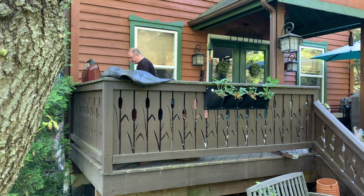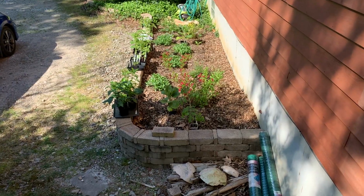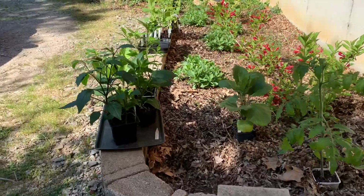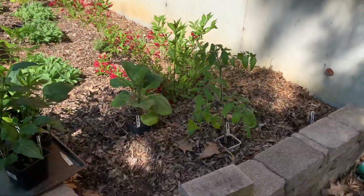Hey there, it's Saturday, May 15th, and this is the big weekend. We're done with frost, and the nighttime temperatures are going to be in the 50s. Shouldn't be any lower than the 50s going forward. So everything's getting planted out this weekend, and I'm so excited. Today's the big day. All the seedlings are going in. So today is the big day, and probably tomorrow too, because I'm sure I'm not going to get everything planted in one day, but I'm going to tuck a lot of the veggies into this mostly ornamental bed here.